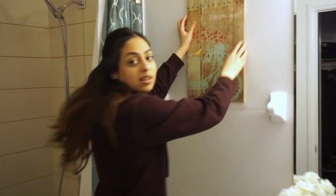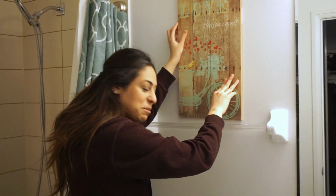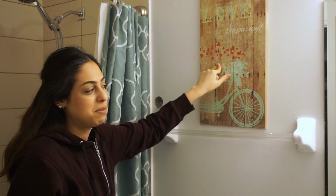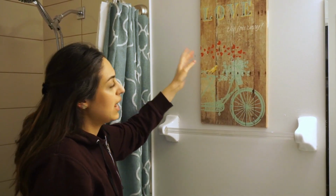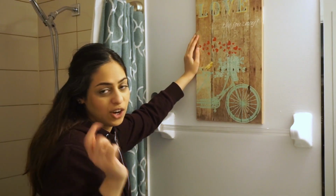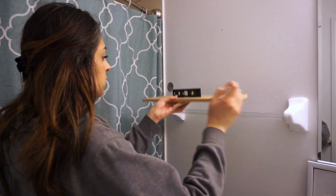Are you okay? Yes. I mean, no. I mounted this frame with the 3M tape because I didn't want to drill any holes, and now it's all coming off and I need it to come off, so I think you're gonna have to help me.